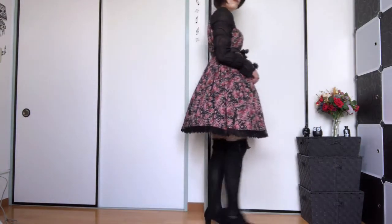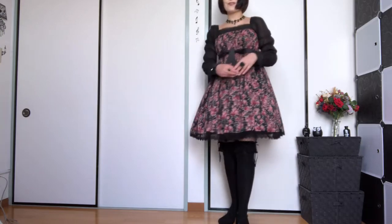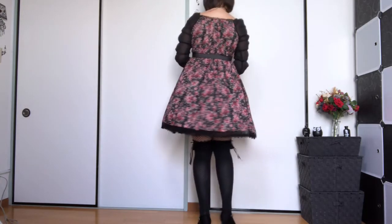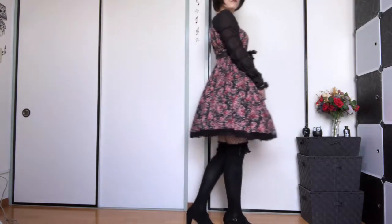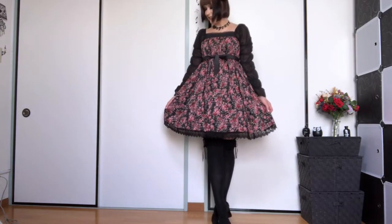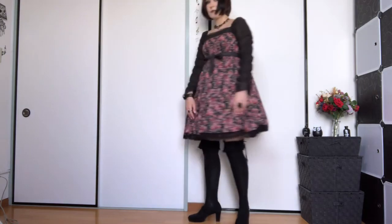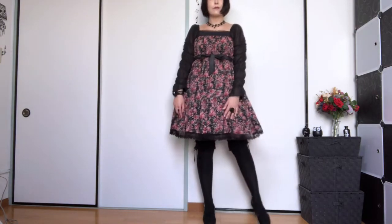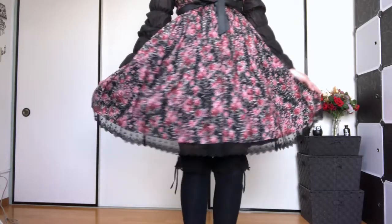Next up, we have an extremely underrated print, the Silky Rose dress from 2009. It was my dream dress for the longest time. I do not understand why people go crazy over Iron Gate, but nobody goes crazy over Silky Rose. Now, don't get me wrong, Iron Gate is my number one dream dress. Well, not anymore, because I wouldn't really wear it anymore, but it was when I was into Lolita.